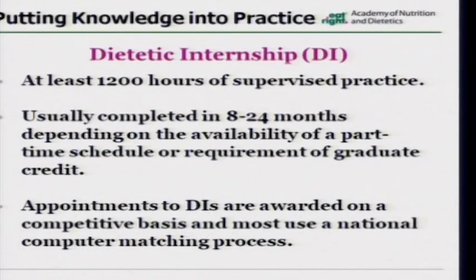Appointments to Dietetic internships are awarded on a competitive basis, and most of us use a national computer matching system. So you graduate with your bachelor's degree, you meet all the competencies there that Ethan spoke about, and then you fill out this national application, and you rank order what programs you want for your supervised practice experience for an internship. Then those applications go to those programs. I sit on that selection, and programs look at those applications and choose the students they want to come.